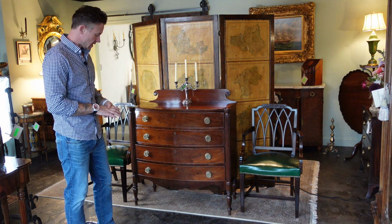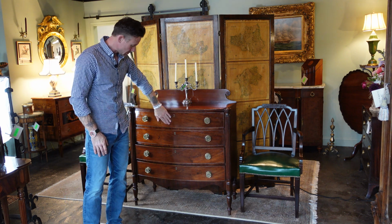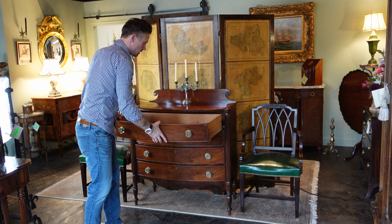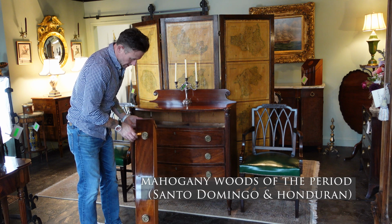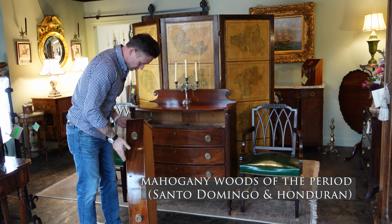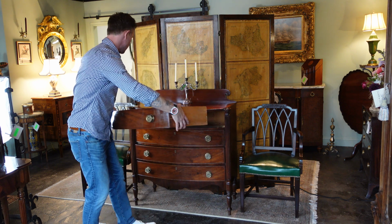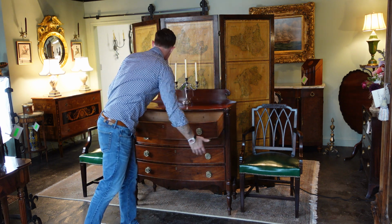So this particular chest has a really nice carcass here, and the mahogany that was used to create these drawers is really fantastic. And you can see throughout here the use of the mahogany is just evident that it was really well chosen wood. Gorgeous patina on these ones. This particular chest of drawers came from Boston.